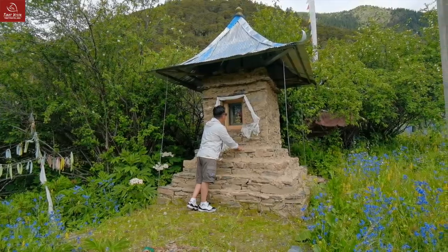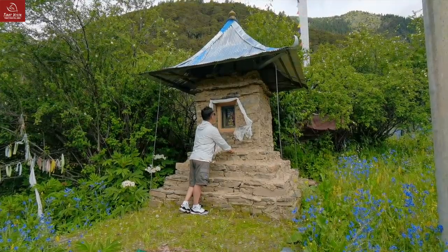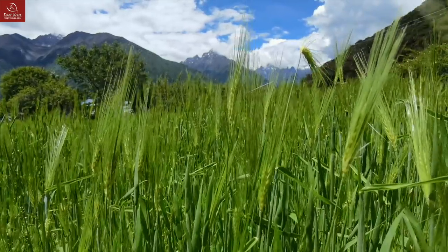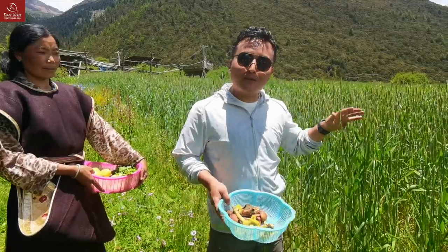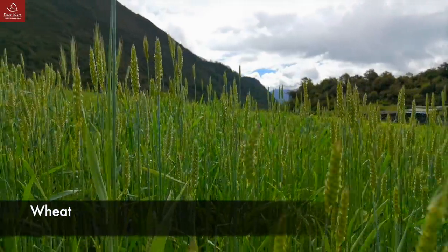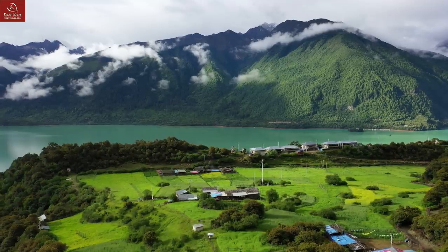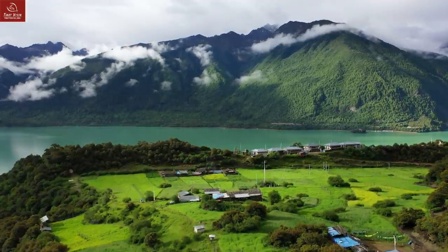And here we can see the small stupas, which are their landlord, and they do their prayings there for protection. And you see, it's a farm of barley, the main food in Tibet. We love to have sampa that is made out of barley. They can also grow wheat here, because the altitude is approximately 2,600 meters. It's lower than other places in Tibet, so it is really suitable to grow wheat here. That's why they can grow both wheat and barley.